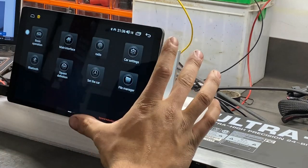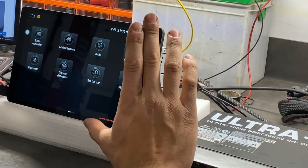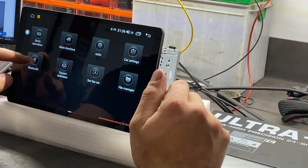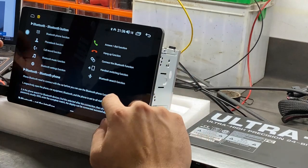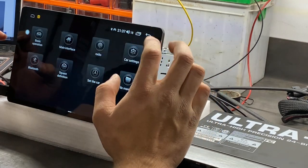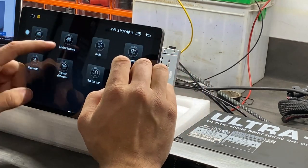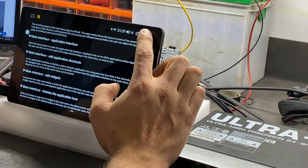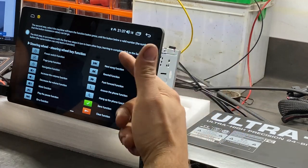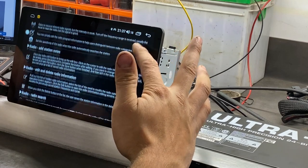Operational guide, so they have all the operational guide. It's pretty much a full instruction for your radio, but on the radio, so you don't have to flip to a manual and keep paper around. Bluetooth tells you how to do it all, how to use it, how it works. Basic operation tells you the basic operation of the unit. Main interface tells you everything about your main interface. There's widgets, steering wheel functions, how to save, how to set it all up. Any questions, it's all in here, guys. There's no more guesswork.